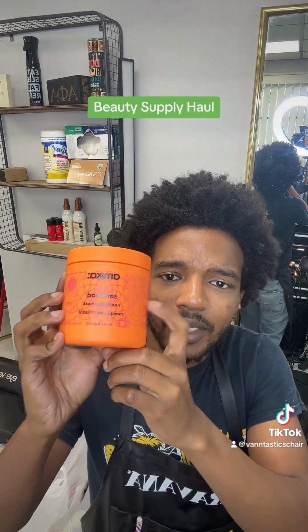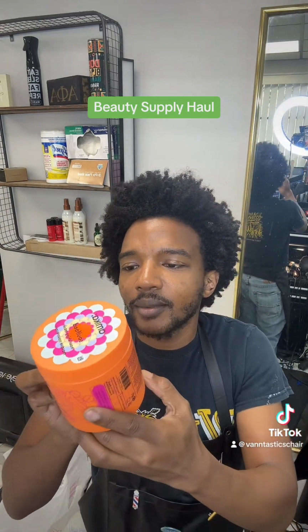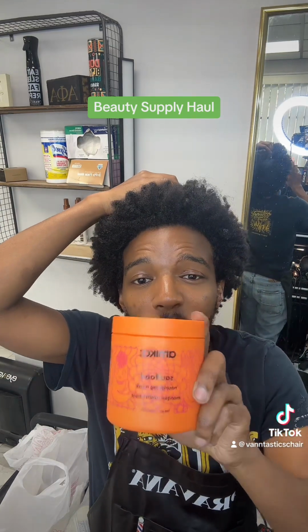I need to wash my hair. It's looking crusty, but I'm going to use this Soul Food as my deep conditioner, see how it works. I think I got some 4C hair. Yeah, so we'll see how this works.